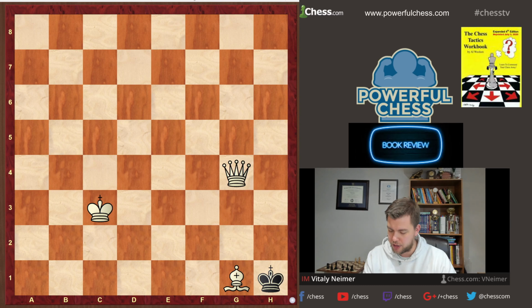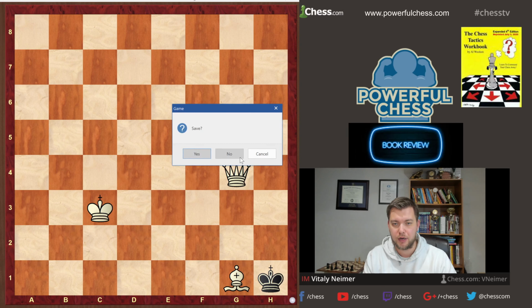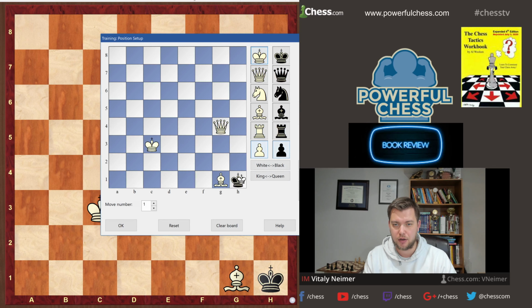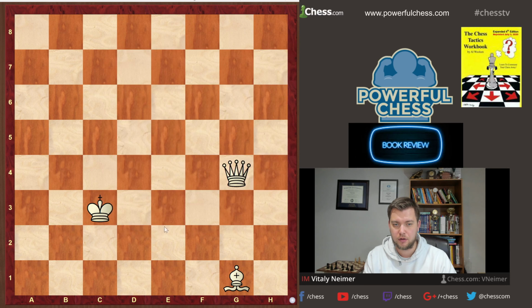And finally, where should we put the king so that it's going to be a checkmate in one move? It's going to be white to move, and it's going to be a checkmate. So let's clear this out. Where should I put the king? So this is going to be in a stalemate.